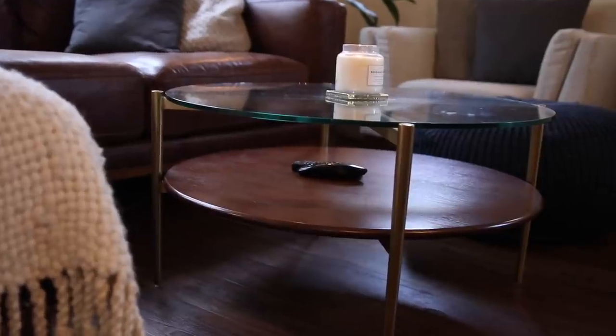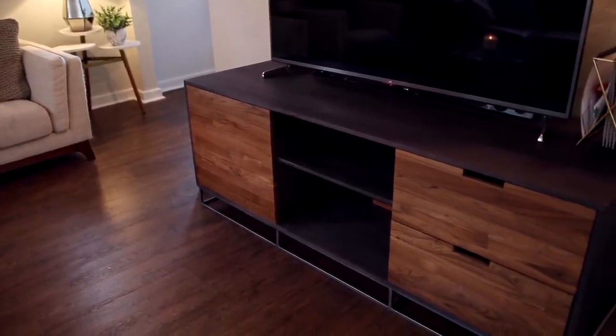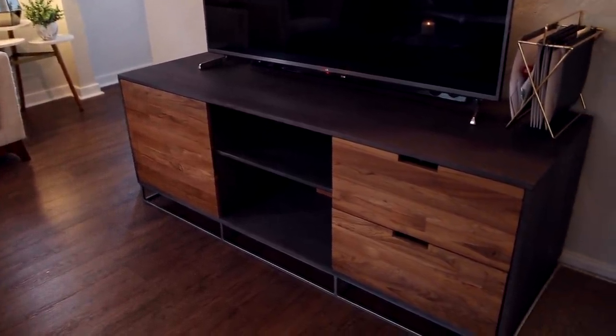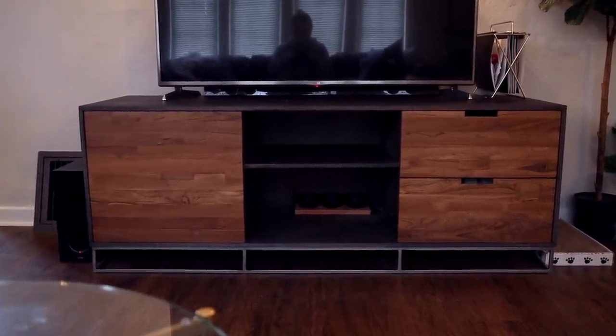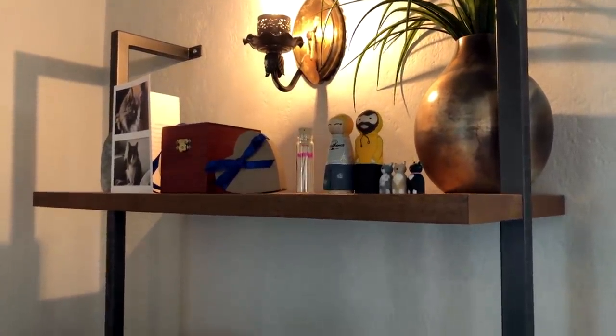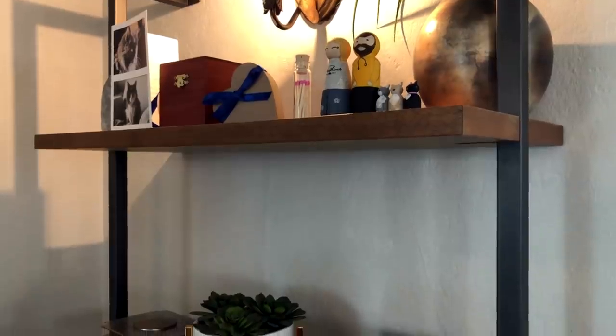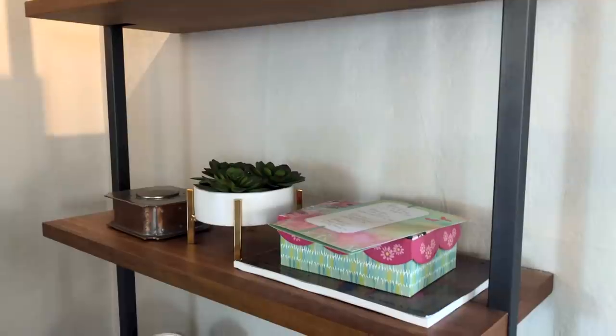The TV credenza is pretty nice. It came broken and it came 6 months late. We were being messed around by CB2 so much on that. It was really frustrating, but I do like it. I think that it is a nice shape and size, and it just fits really well with the room. On the other side of the room, we have the CB2 bookshelf. Everything is CB2, West Elm, Anthropologie, Target, and Amazon. That's pretty much the main places that I bought everything.